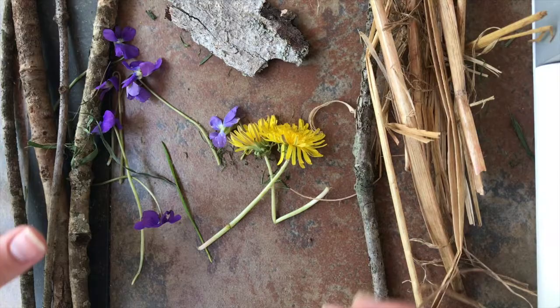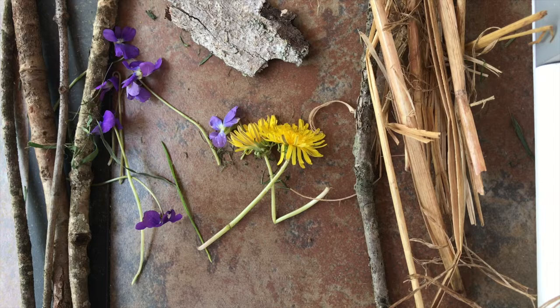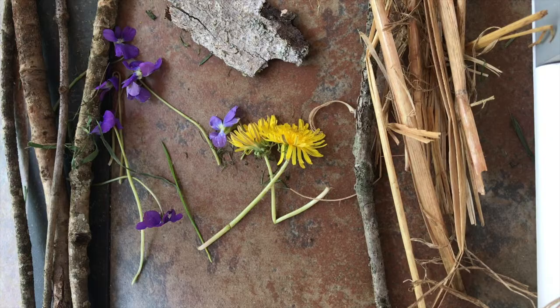So what I'm gonna do now is I think I'm gonna just start arranging my nature pieces into my face, thinking about what do I look like, and then maybe we'll make some changes after I start. Wanna see?